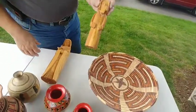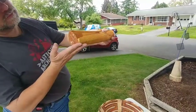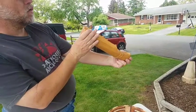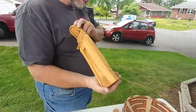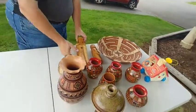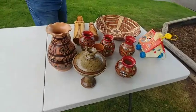And then we have a larger piece here. Gentleman holding the bird. And what's that one? Salazar too? Leonardo Salazar. I like that with the bird. Perhaps it's a family of woodcarvers. I don't know. It's pretty cool. Very nice. So, anyway, these are the items that I did buy for $20, the whole set.